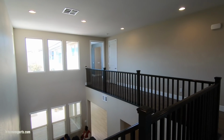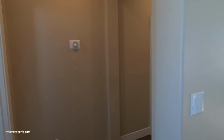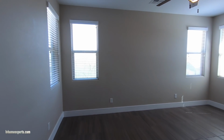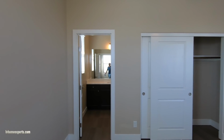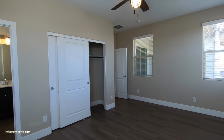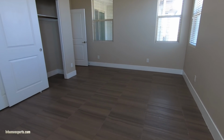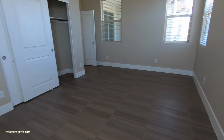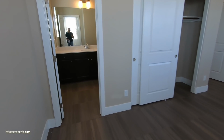So as you can see, this is completely open. It looks like the primer is on that side, so let's start off on this side here. Another thermostat. 9-foot ceilings. You got all tile on the second floor. One thing I would take a look at is that they just tile right over the plywood.